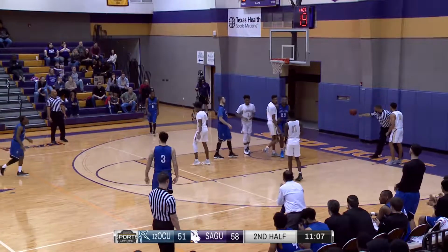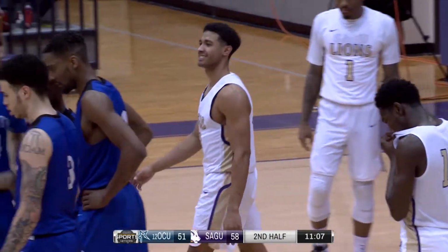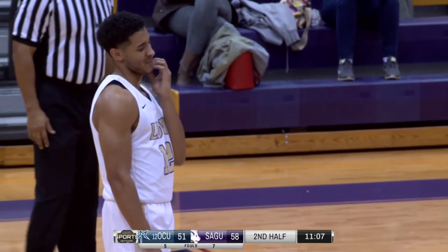Down low, Williams gets fouled. We'll see if they get Swearingen on this one. That would be, they do, third foul for Swearingen. His third foul. Yep, there it is. Swearingen gets called for his third foul of the game.